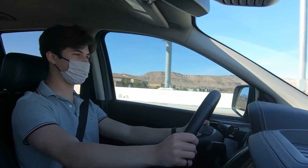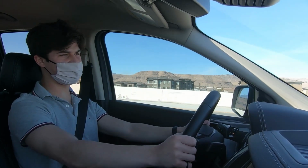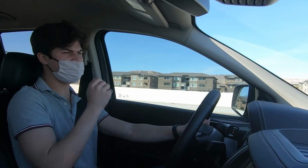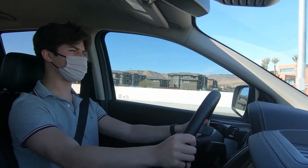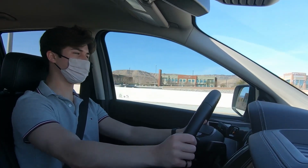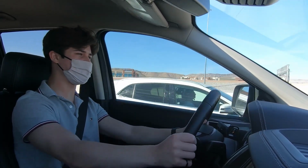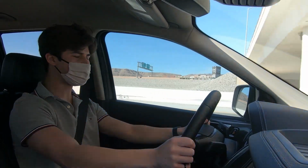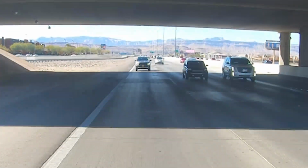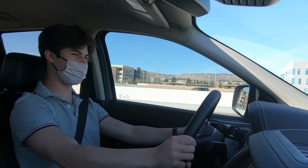I think the F-150 feels a little more solid. The suspension's not as soft, the braking doesn't require as much pressure. It's more heavy duty. Of course, you can get the Power Boost hybrid V6, you can get an Ecoboost twin turbo V6, or you can get the same 5 liter V8. You get tons of engine options. This one being two-wheel drive and not four-wheel drive, having all its power just go to the rear wheels.